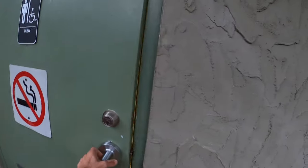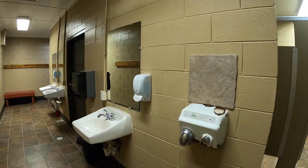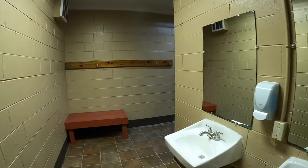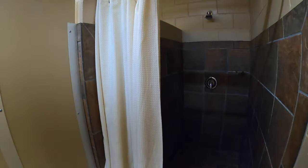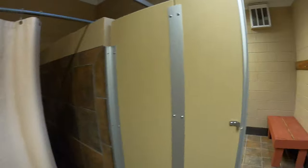All right, so this is the bathhouse here. I'll show you how clean it is. Very nice, very well maintained, very clean. Those are your showers, nice and clean, as you can see, guys.